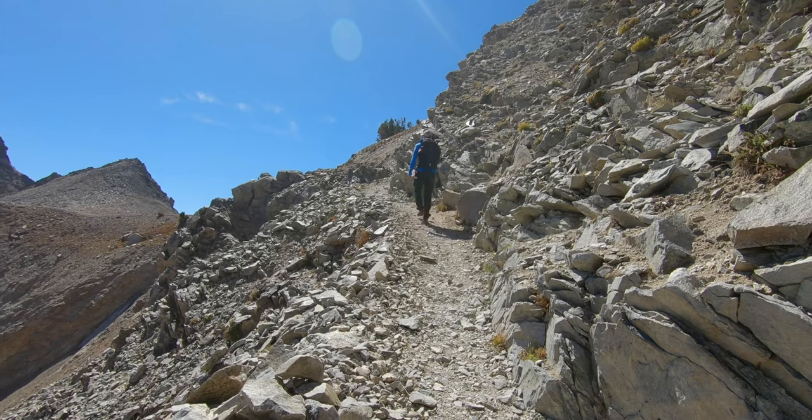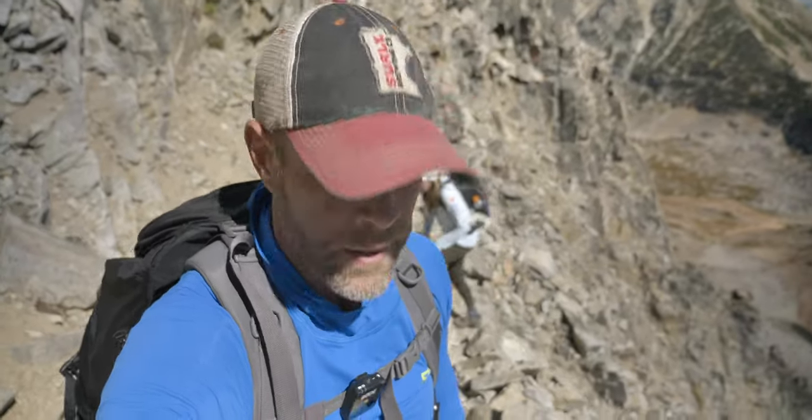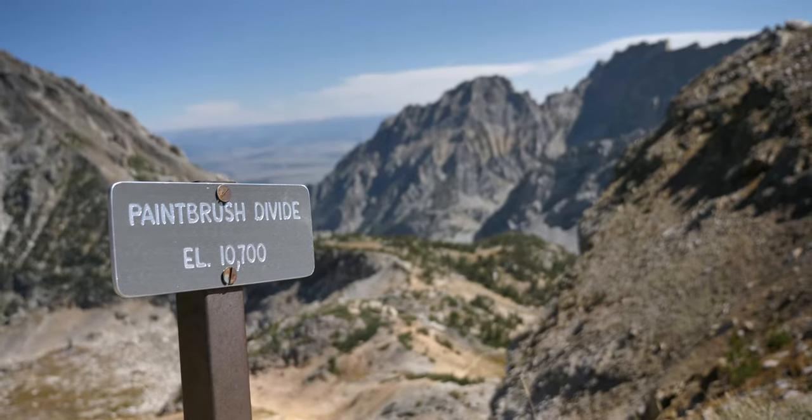The last switchback, 10,600 and some feet at the top of Paintbrush Divide.